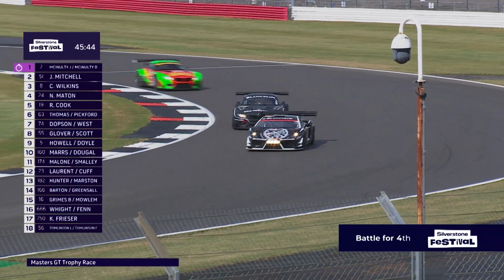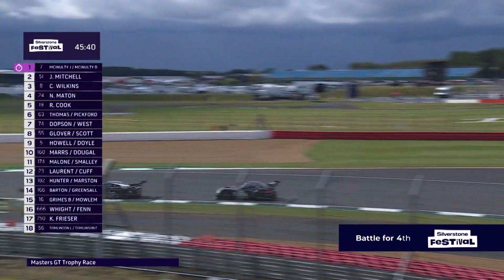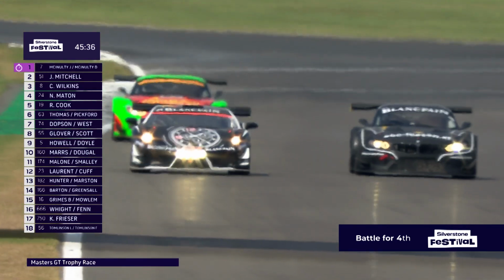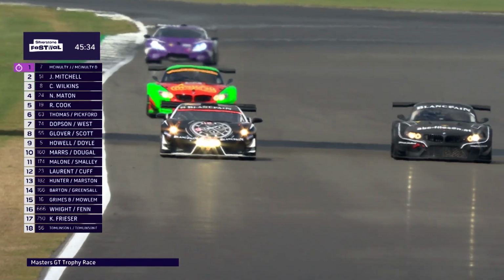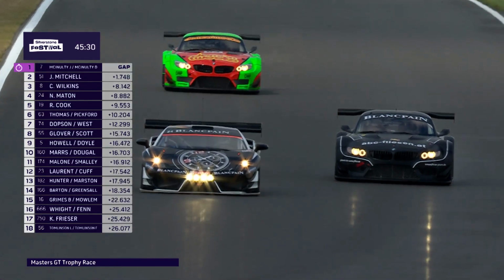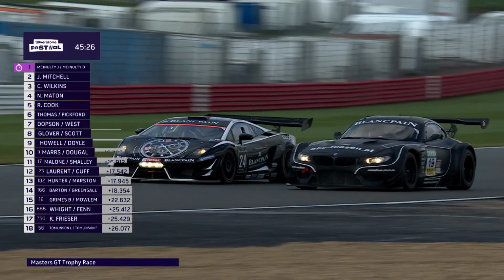Second place, car number 51. Jonathan Mitchell's Ferrari, but great battle here with the BMW, getting a good run here on the Lamborghini. John Minshaw keeping a watching eye right behind.